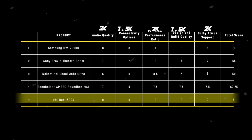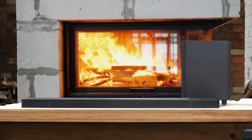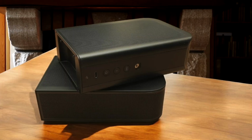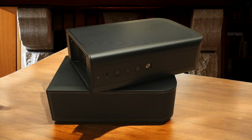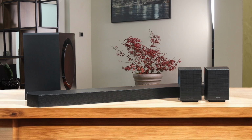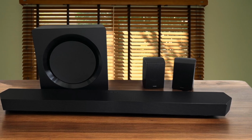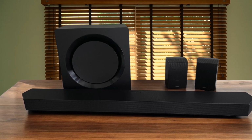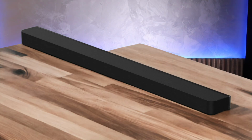Having spent considerable time testing it myself, I was thoroughly impressed by its combination of audio quality, innovative design, and connectivity. The detachable surround speakers doubled as portable Bluetooth units, adding an unmatched versatility to the setup. With a balanced sound profile and impeccable Dolby Atmos implementation, it delivered the most compelling and immersive audio experience I've ever encountered in a soundbar. Its premium price is truly justified by the outstanding features and flagship performance that elevated above the competition, while the JBL Bar 1300X took the top spot.